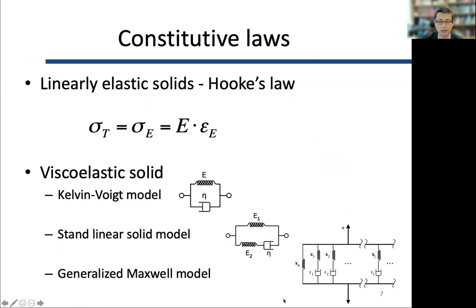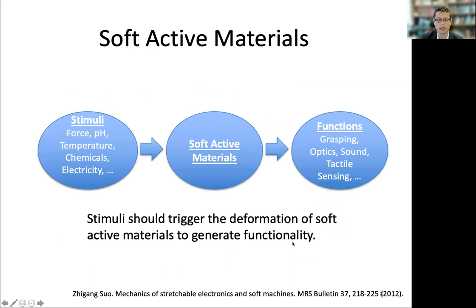And the elasticity is only part of the modeling of soft materials, but we have to think of many other ways to model soft materials. The soft active materials have attracted a lot of attention because we can think of the relationship between many different kinds of physical stimuli and different kinds of functions. So this relationship between different physical stimuli and the function has to be somehow modeled as well in soft robotics. And I just want to show you some examples of this kind.